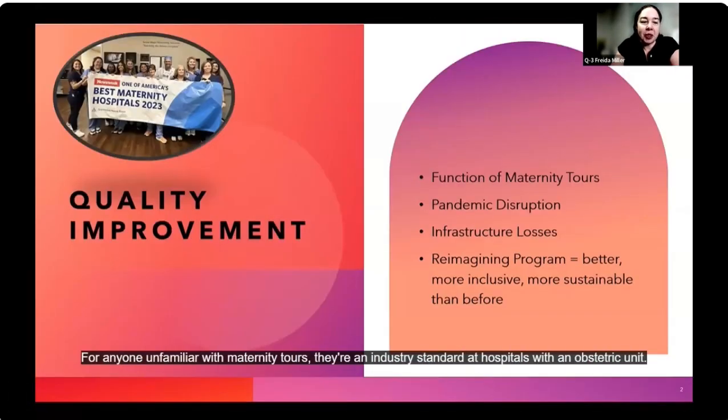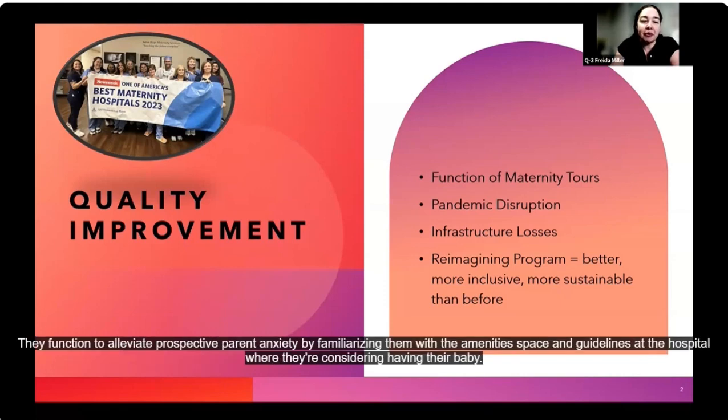For anyone unfamiliar with maternity tours, they're an industry standard at hospitals with an obstetric unit. They function to alleviate prospective parent anxiety by familiarizing them with the amenities, space, and guidelines at the hospital where they're considering having their baby.